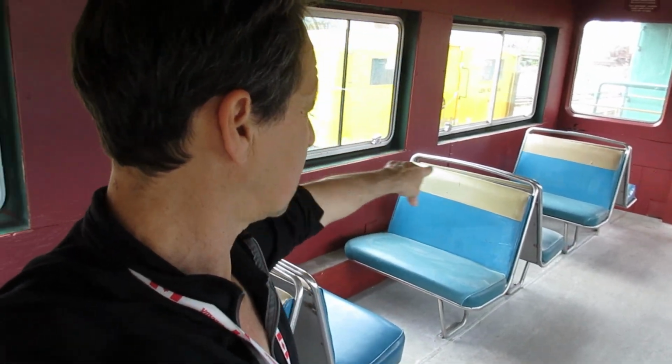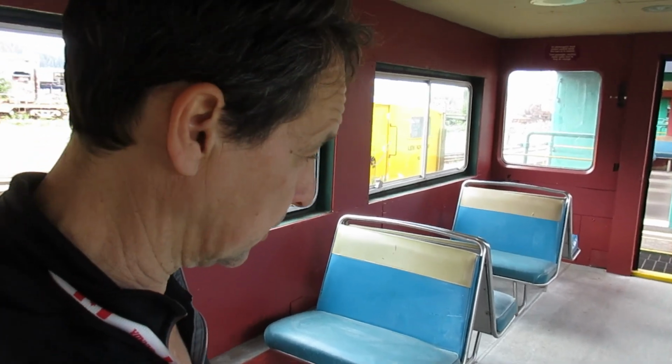And when we took this cart out for a ride, I noticed some of the bolts on the seats were loose. And that's what happens when you sit for like 6 years and don't move and don't do nothing.